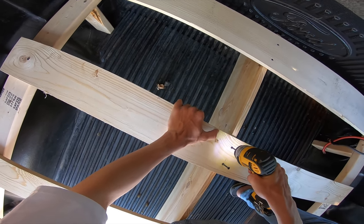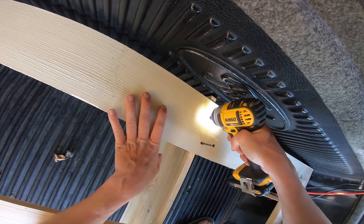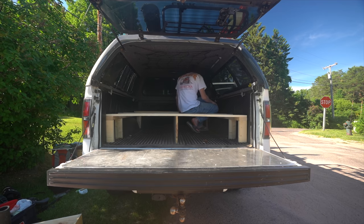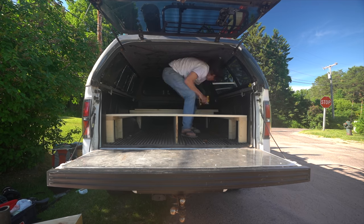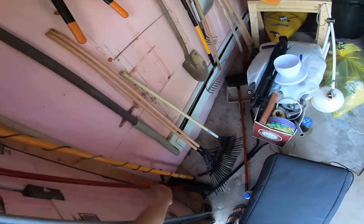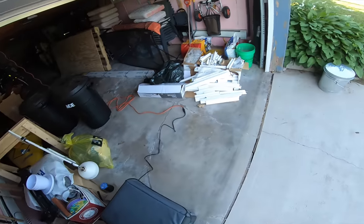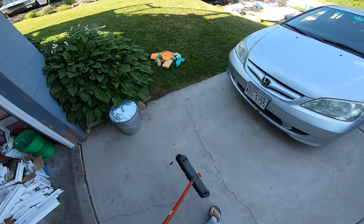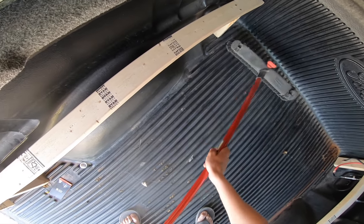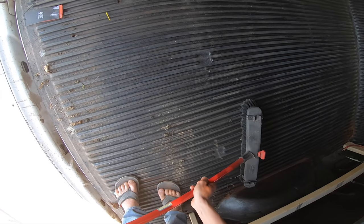But after I got that done, I decided that I'd get on my hands and knees and scrub out the truck bed. It wasn't actually as dirty as I thought it was gonna be, but there was a fair amount of dirt and dust in there. And I'm happy that I made the decision to go this deep and deep clean. Again, I don't have any background in detailing, and I've never really tried to detail a car or a truck before, so this is kind of like a poor man's detail job.